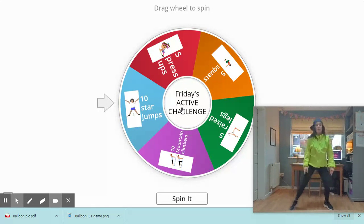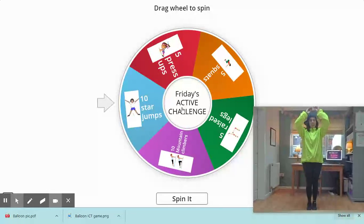Good. Now we've made a wide shape. We're now going to make a tall shape. And my arms have gone off the screen, haven't they? Never mind. But make a tall, really tall shape, as tall as you can on your tippy toes.